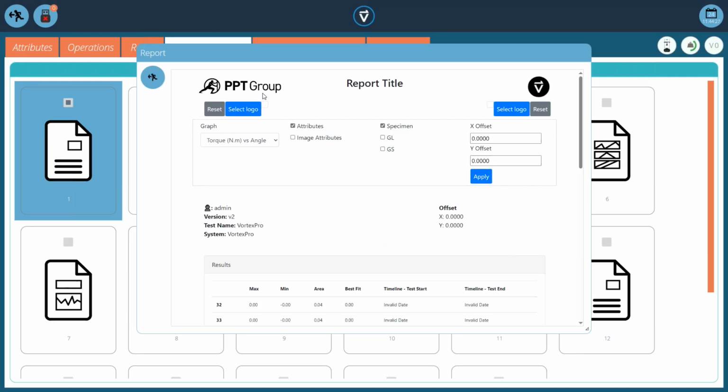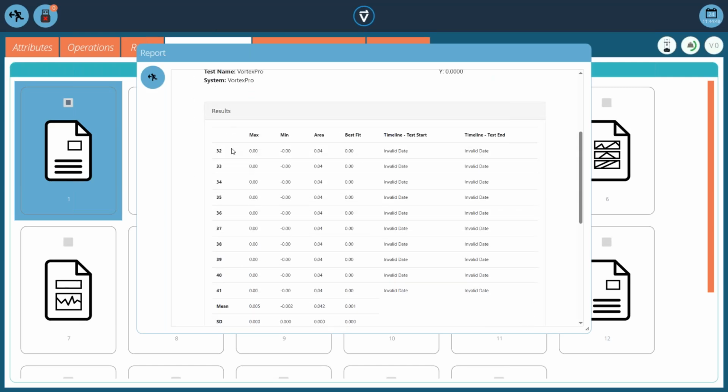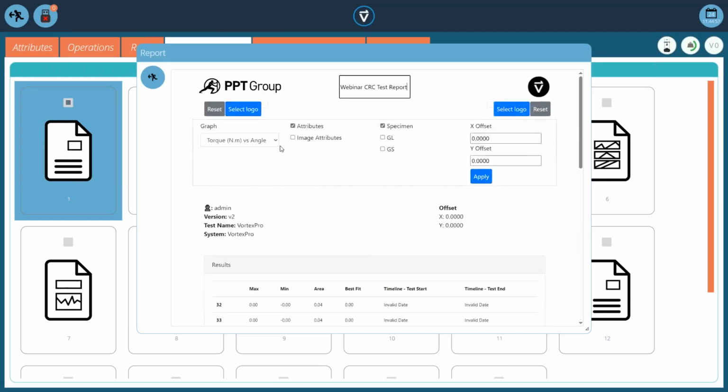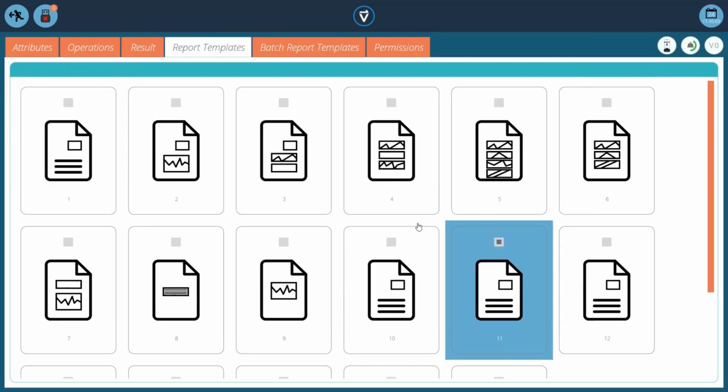You can give it a name. You can upload your logo. If you're testing for a particular customer, you can upload their logo as well. You can give it a unique report name. Call this webinar CRC test report. All right, and then you'll have your actual data depending on however many results you've tested, and then exactly what those curves look like. Again, you'll have your torque versus angle, and that's essentially what we selected at the beginning. So that is the report template we will select.